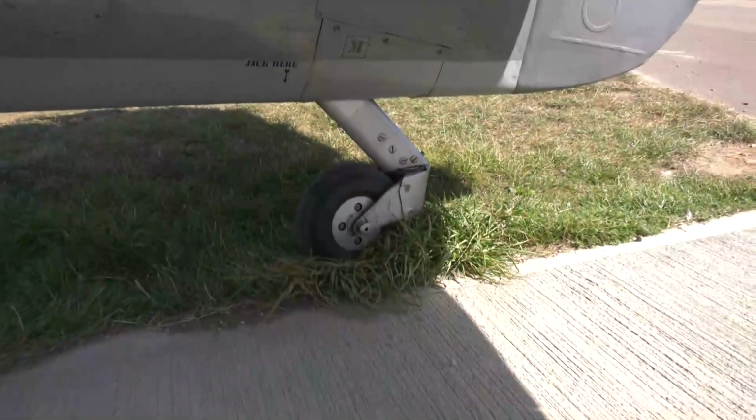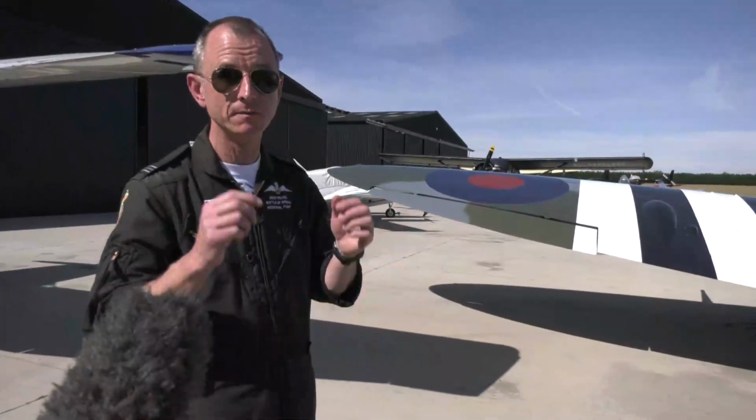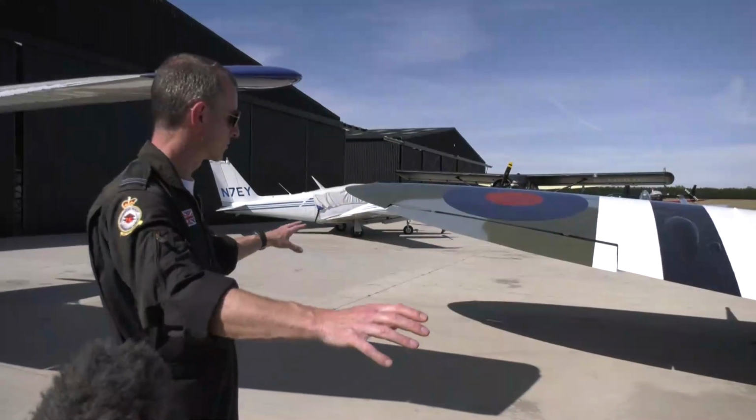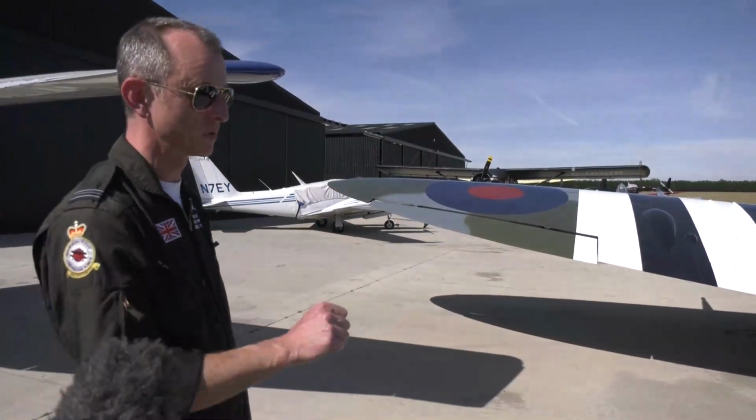But we've already discussed the tail wheel. You still do get that in modern aircraft, particularly with aerobatic aeroplanes, but most modern day aircraft have the wheel at the front because it's far easier to take off and land. She is all mechanically controlled, so the flying controls are pure mechanical linkage. There's no hydraulic assistance or anything. She is purely on there.